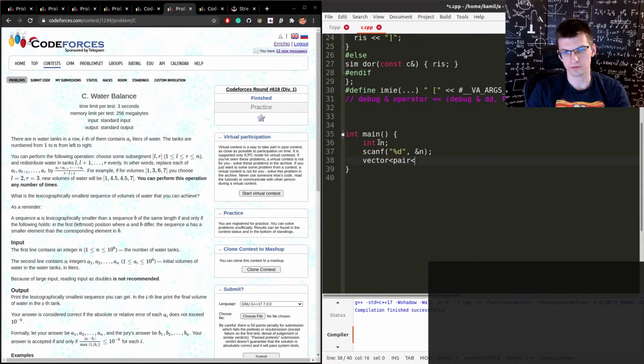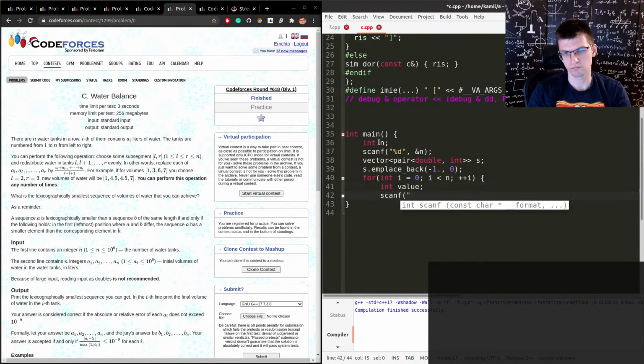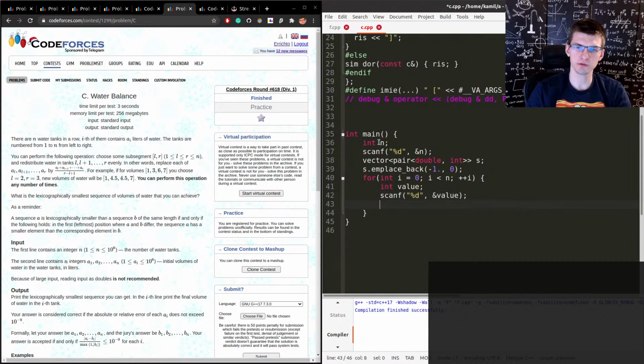We have pairs of value and count. You can assume that it's a stack. I will first put some fake value that doesn't try to merge with anything. Let's say -1 with count 1. But then n times, read a new value and keep merging with the last pair in the stack. Well, you can improve it.